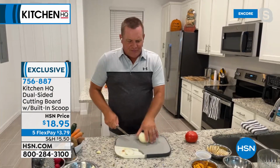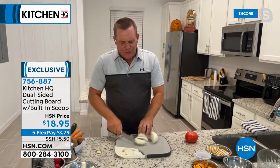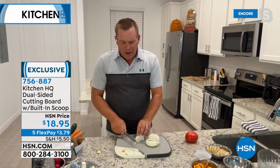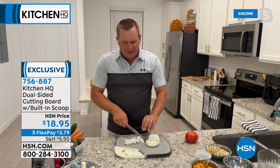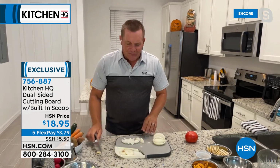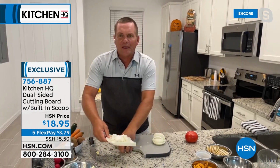So now as you're slicing, chopping, maybe you get to that end piece, you can actually scoop it into here, okay? Or you can keep the pieces out here. But whether you're chopping, slicing, dicing, it's very durable, okay? So it's not gonna mar up. They're non-staining. And with that scoop, all you do is scoop and pour.